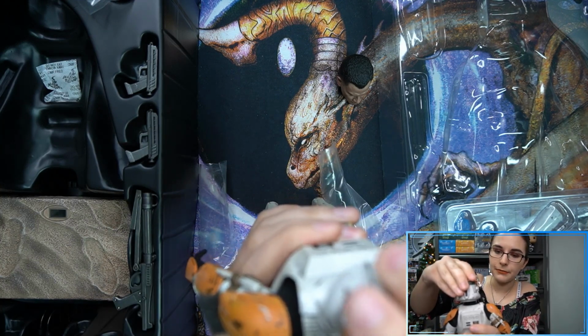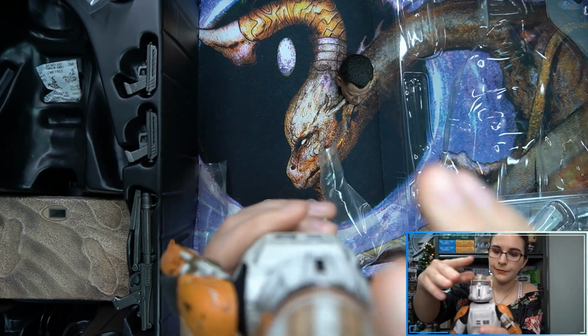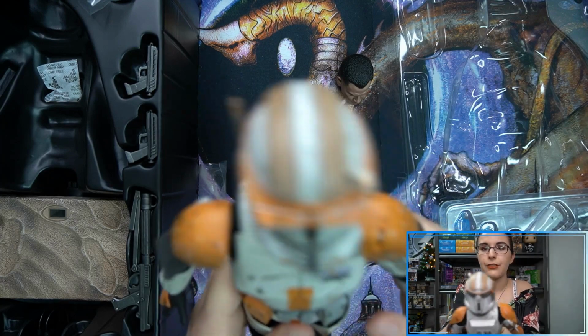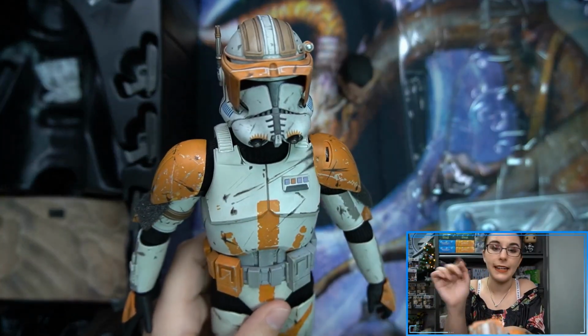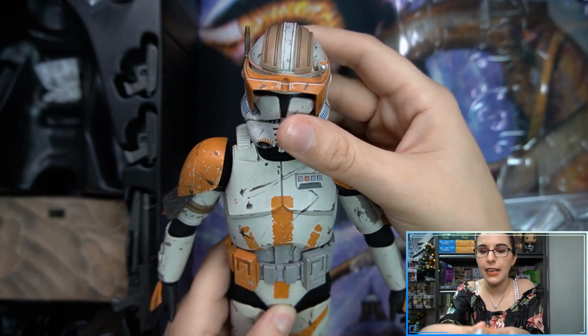Like I said, I'm more hesitant to push on the helmet just because I feel like if I push, my hand might slide, and I don't want to smack that and then push that off. That would not be good. But very cool, both helmetless and with the helmet on.